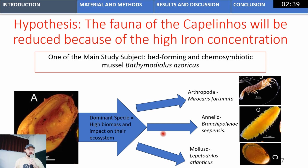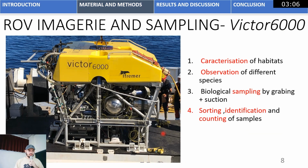One of our main study subjects is going to be Bathymodiolus azoricus, which is a bed-forming and chemosymbiotic mussel. It is a very dominant species in these vents because it has a high biomass and a high impact on their ecosystem, like on shrimps, annelids, and mollusks. It's going to provide some food, some shelter, and a lot of things.